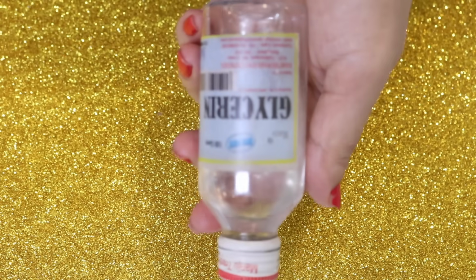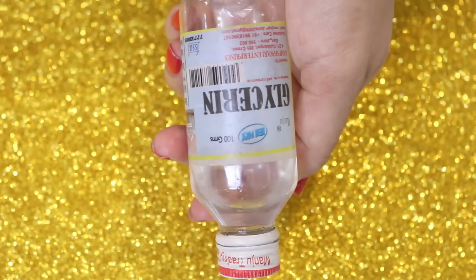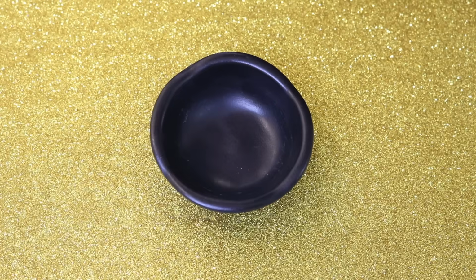So I'll show you the 3-step formula to use glycerin. You can follow any one, but if you follow all the 3 steps, you will see a magical effect taking place in your skin. So step 1 is cleansing.